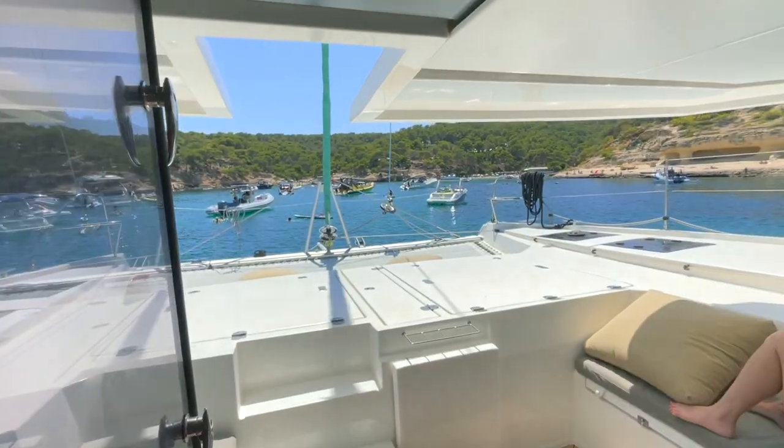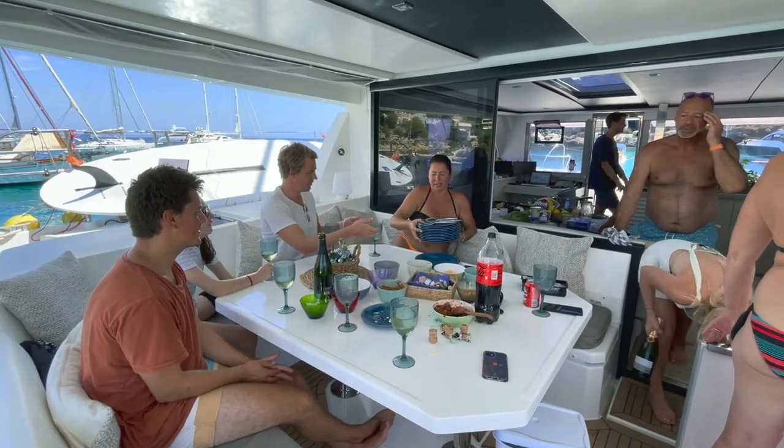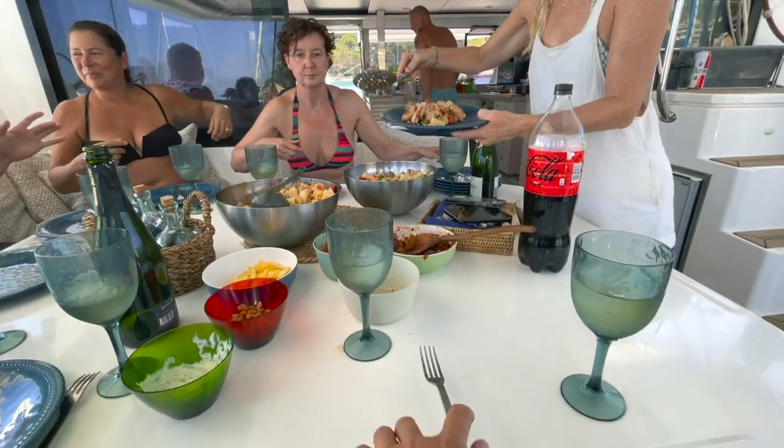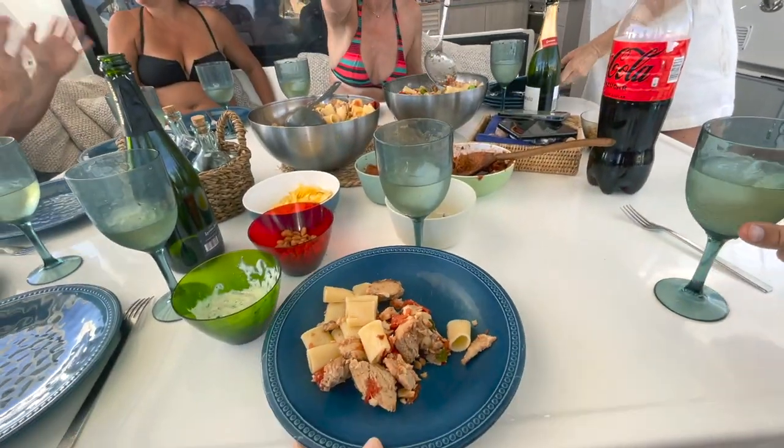The next day, a catamaran showed up in the anchorage and generously invited us all on board for a delicious home-cooked lunch. These guys were so nice and actually inspired us with their generosity. We all got treated to the skipper's freshly caught tuna that they caught on their way over from Ibiza. So good.